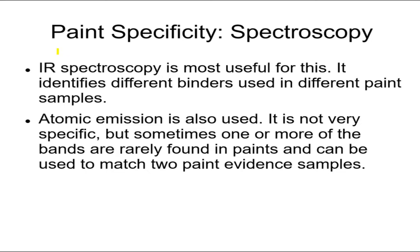So here we use IR spectroscopy. We send infrared light into it. We see where it absorbs and where it doesn't, and by that pattern, we can tell exactly what it is. And we can tell if two paint samples have the exact same one, it's very likely they had the same paint. It has the same source.